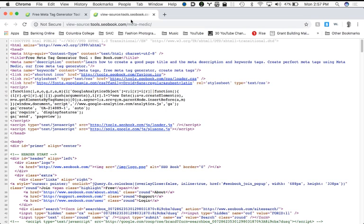So again, if I take a look at this, it's this next metadata tag. It's somewhere in here, and they're usually all up here at the very top. It's this thing right here that says description. And if you take a look at the description here, it says learn how to create a good page title and the metadata description and keyword tags. Create perfect meta tags using Metamatic, our free meta tag generator. That's this.